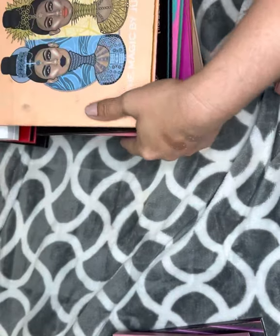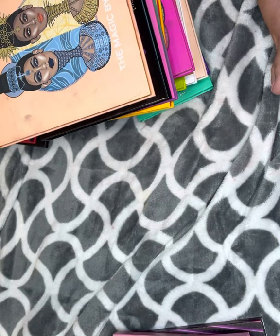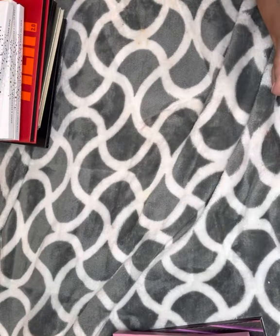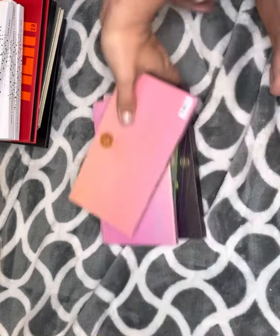So, I didn't do too bad. I got rid of one, two, three, four Juvia's Place. And I have a couple in my maybe area that we'll get back to. So, let's move on to my BH palettes.